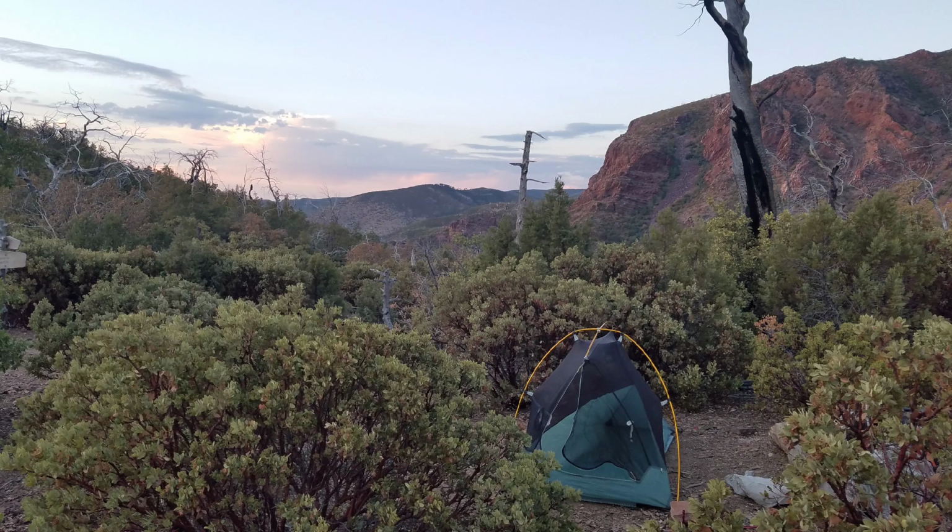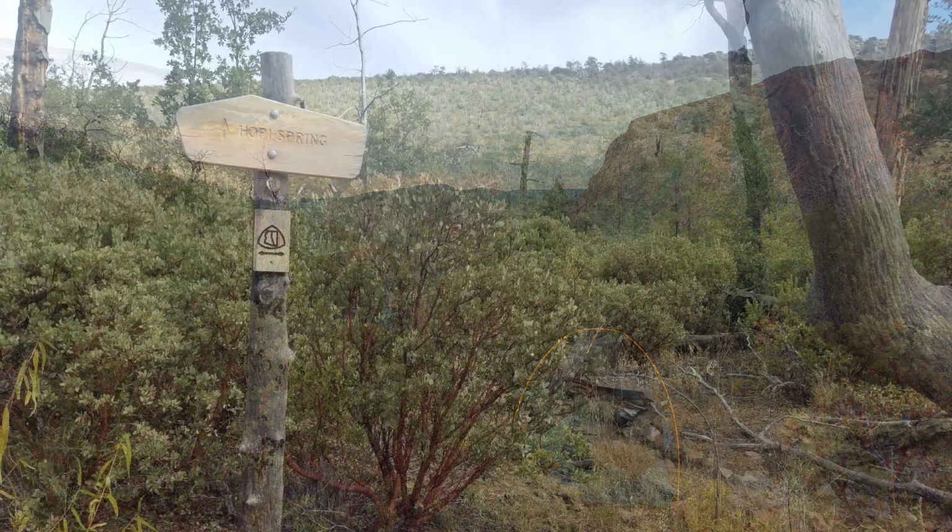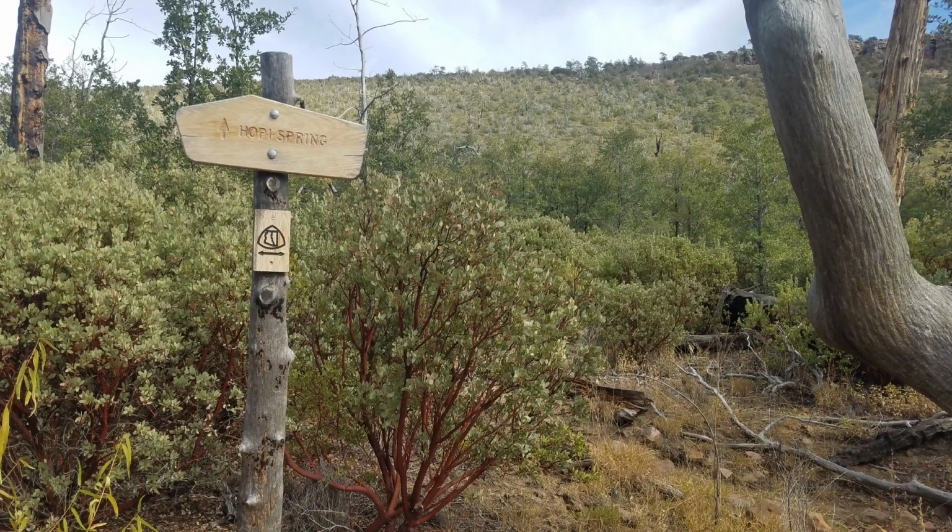But in Payson, there's a Walmart, there's a Safeway. It's a full resupply in Payson and way cheaper accommodation if you're needing a room.